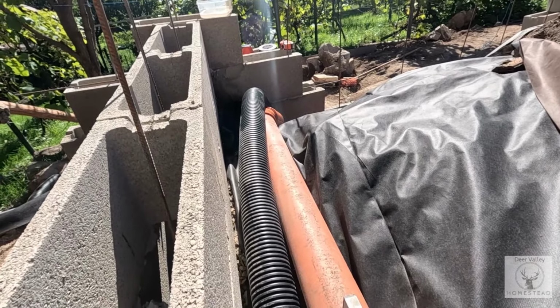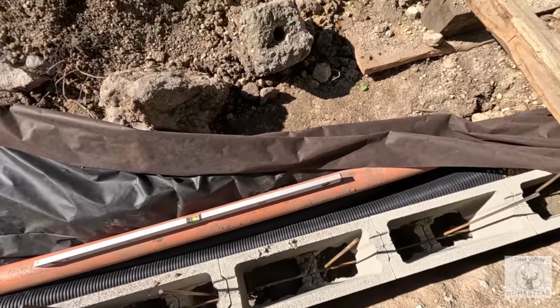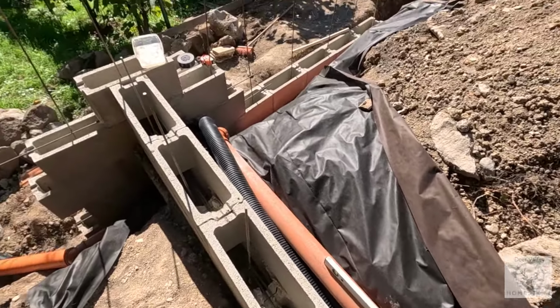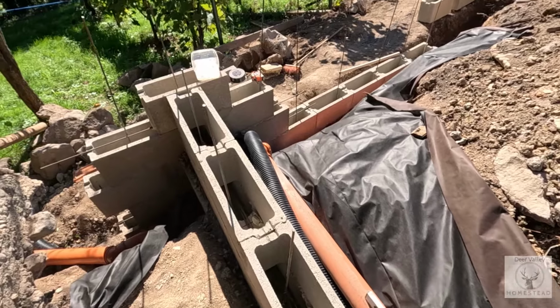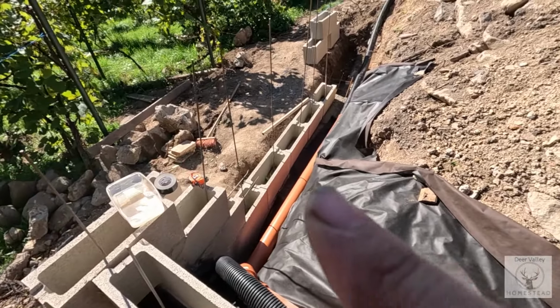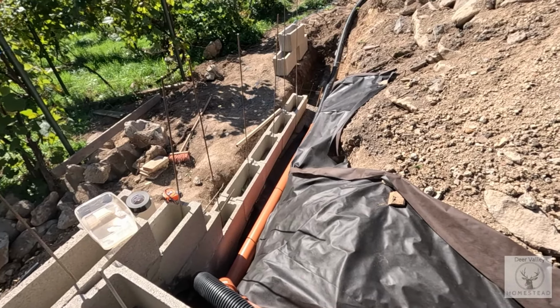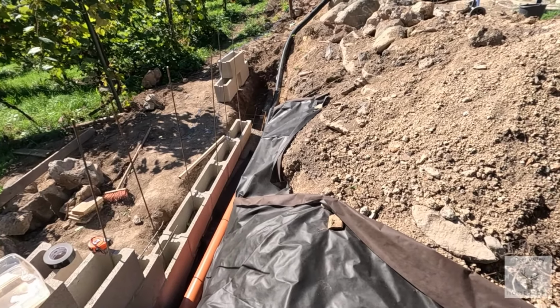Just need to move this French drain a tiny bit. Throw some gravel in all the way along here, and we will call that job done on this wall for the drainage for now. Of course, when I build the next part, I will extend the pipe up and I will extend the French drain as well.